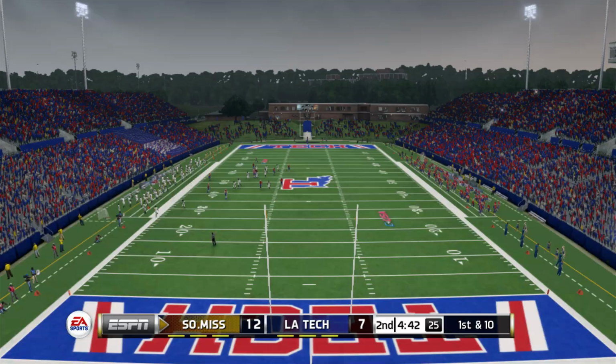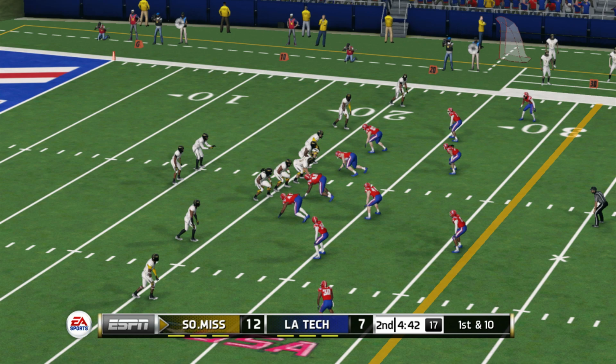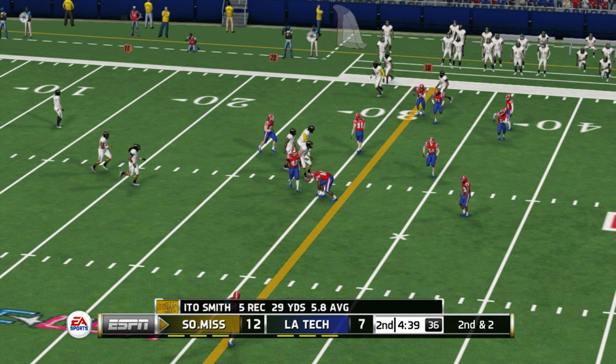Momentum swings have been fairly even. And with so little separation, this game can be drastically changed on just one or two plays. He's knocked out of bounds at the 29. Gain of 8 yards. That makes it second and two.